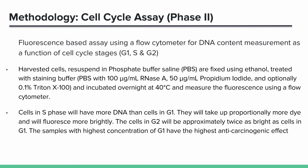The next assay that was used was a cell cycle analysis assay. This is a fluorescence-based assay that measures DNA content, and using this it is able to measure the amount of cells in each cell cycle stage. For instance, cells in the S phase will have more DNA than cells in the G1 phase, and thus they will take up proportionally more dye and will fluoresce more brightly. As a result, the machine is able to categorize each cell into whichever cell cycle stage it is in based on the fluorescence. And the desired effect of this assay is to induce G1 arrest, so the more cells in G1, the better.